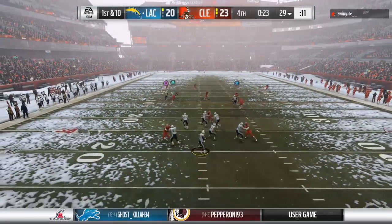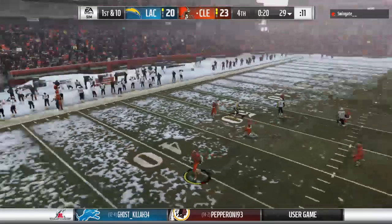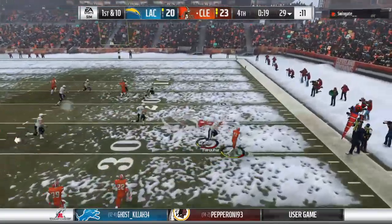He'll look to throw. Oh, look how they glitched him, though. It's intercepted.